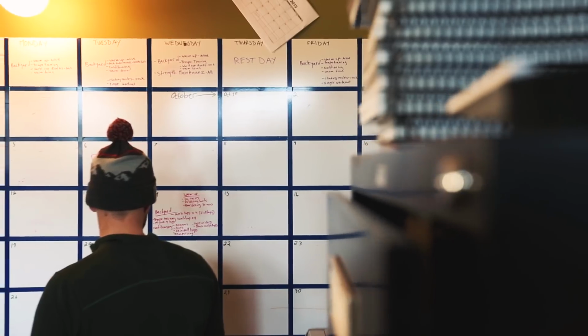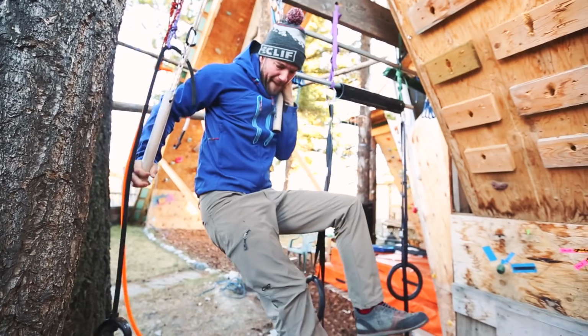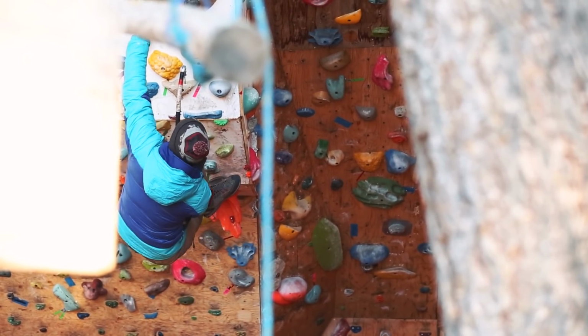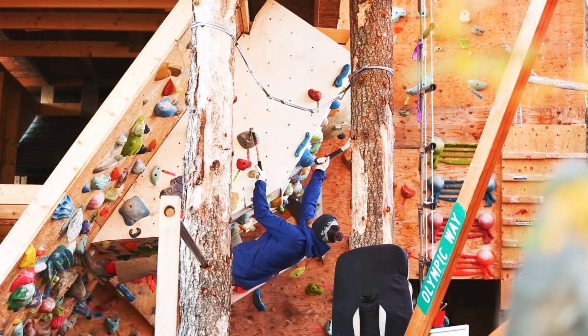I've focused a lot more on strength training, and that has developed my climbing tenfold. I feel that I'm twice as strong as I've ever been, and so going into the cave project being this strong, that's what keeps my confidence up in that I know I can do this route this year.